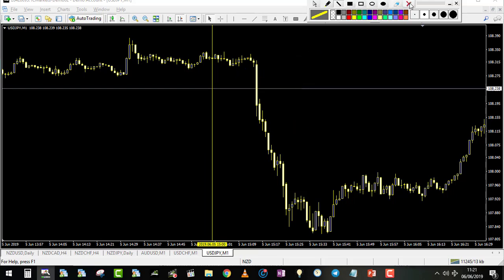Now you are in a position. Let's say you entered before the news and my yellow line is your entry point at this level. And you have a stop loss. I will place my stop loss. So for example, if you have sold, your stop loss will be right here. And if you have bought, I will make it in blue, your stop loss would have been below like that.